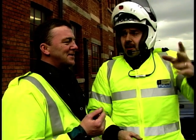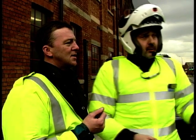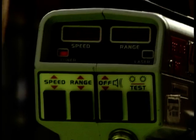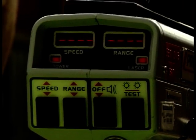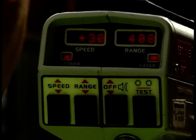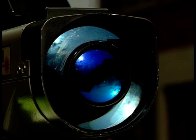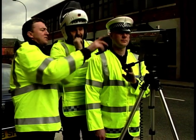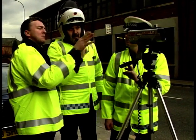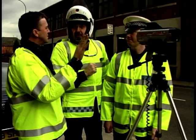It sends it out, it bounces off the car, comes back, the device measures the speed it comes back, and it shows up. And if you look around here, it actually shows you the speed. And it shows a plus or minus, so there's no arguments to say, well, it was the vehicle going the other way. If it's going the other way, it would say minus. So you get the plus, the speed, and then this is the distance in feet on this side here. Right, so if that said minus, if it was going away, that means you can do people for speeding, if you like, going in either direction? Yeah, it'll be just as accurate.